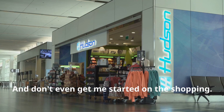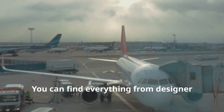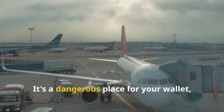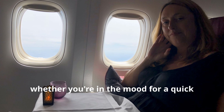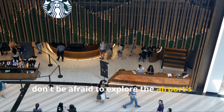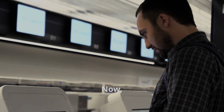And don't even get me started on the shopping. Airports are basically giant shopping malls these days. You can find everything from designer clothes to electronics to souvenirs. It's a dangerous place for your wallet, but hey, a little retail therapy never hurt anyone, right? So whether you're in the mood for a quick snack or a full-blown meal, don't be afraid to explore the airport's dining and shopping options. You might be surprised at what you find.